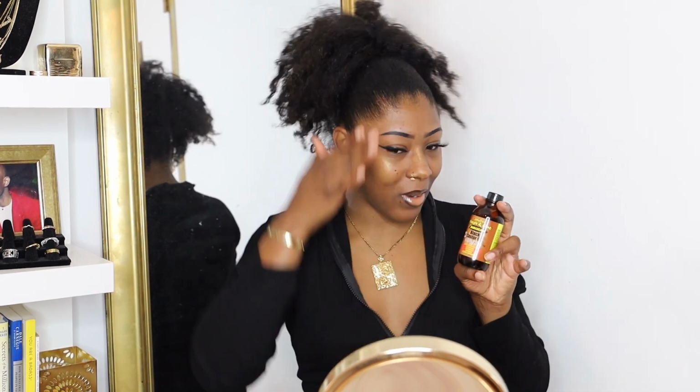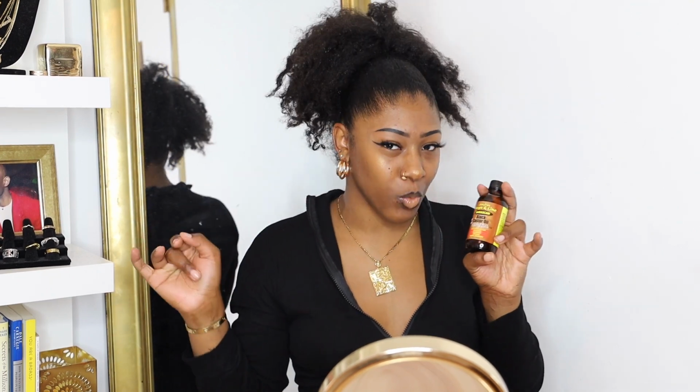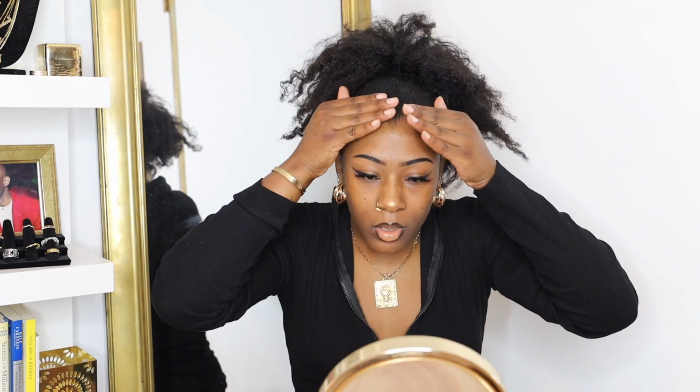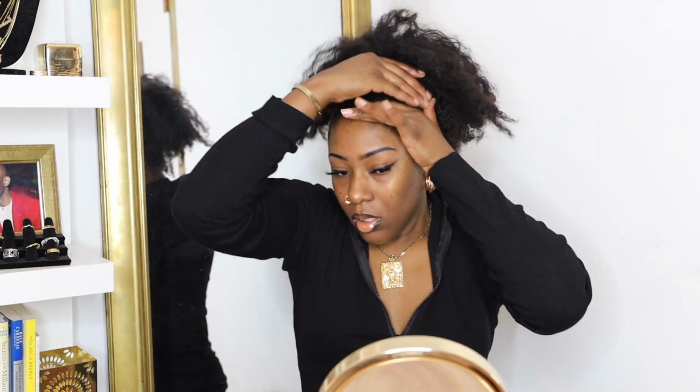So I am going to go ahead and apply that around the perimeter of my hair as well, just to make sure my edges stay strong, you know. I do use a healthy amount for this too. Put it in the front and I'm gonna put it in the back. Kitchen area needs love too.